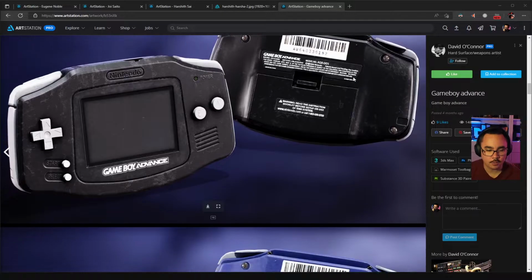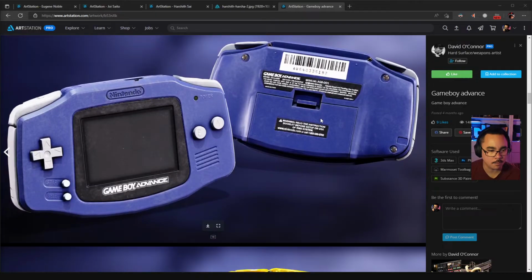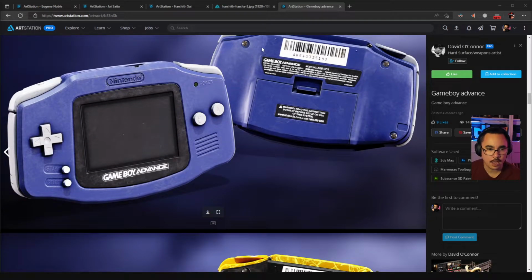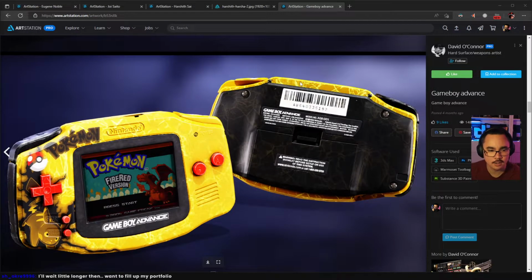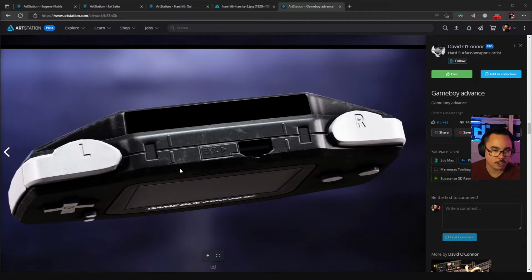So, continue on with this. I think what I would suggest you do is go with the blue Game Boy Advanced. And then look at what you're doing with your roughness values. Right now, it's very dusty and dirty. Think about where it actually gets dirty, where the greasy nerd fingers go all over the buttons and the triggers and whatnot. The bumpers, right? That'll show you where roughness becomes very different.